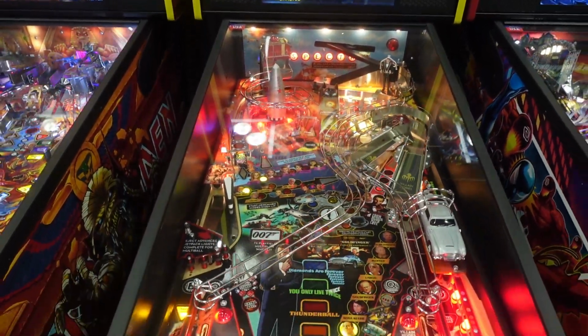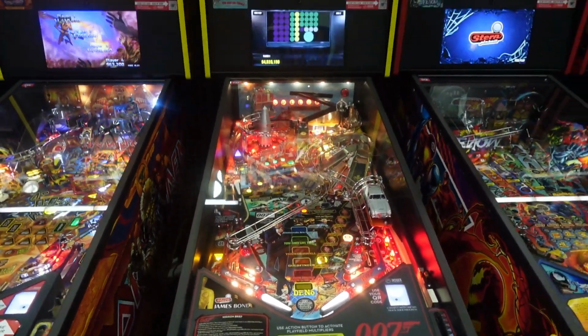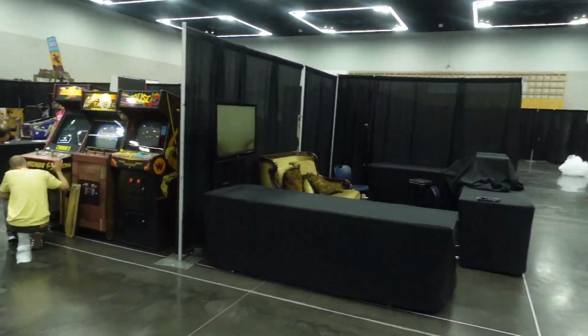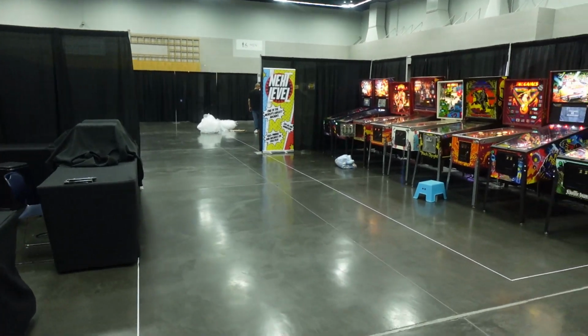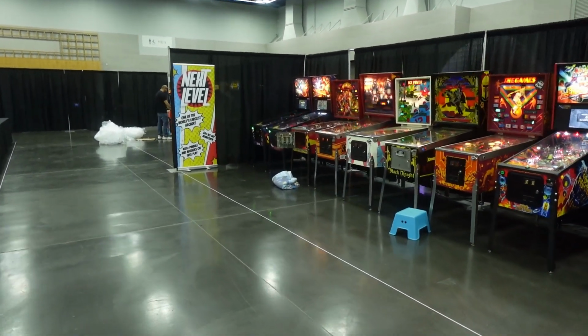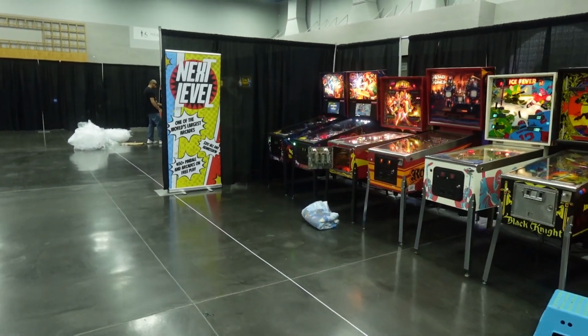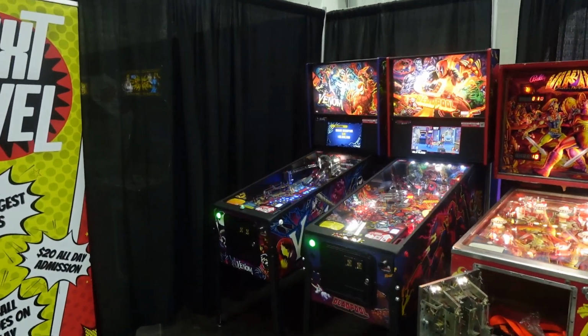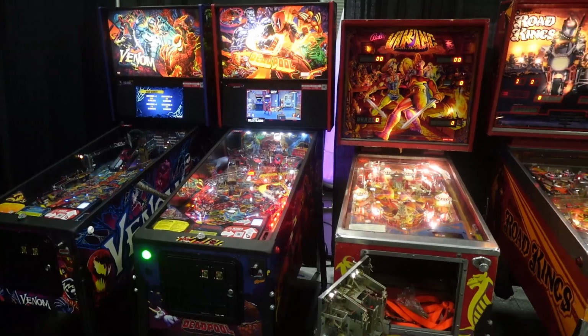And there's me taking a look at, again, the same Bond pinball. And they had multiple of each. Well, not for every cabinet, but definitely the new ones. I think there were three different Bond cabinets. As you saw, there were a few Venom cabinets.